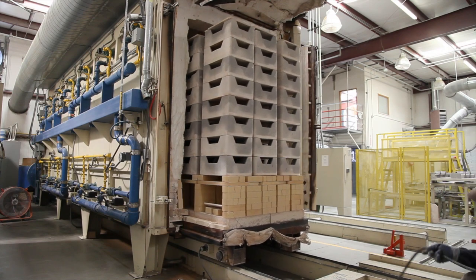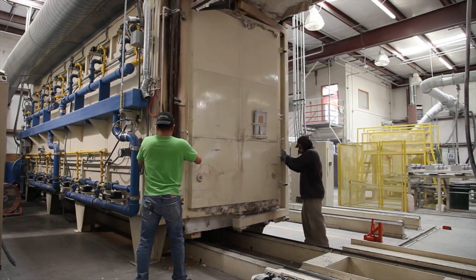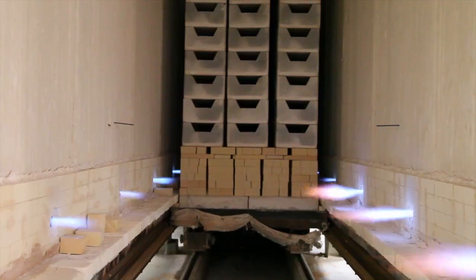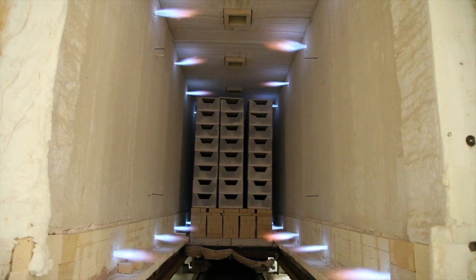We roll it into the big kiln at our Santa Fe plant, close the door, and fire up the kiln, baking the powdery mixture at temperatures as high as 1600 degrees. Just like a volcano that produces lava, mimicking the way nature makes pumice.